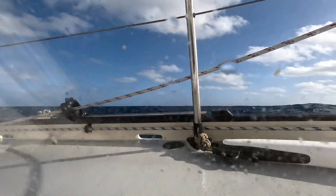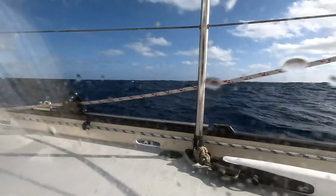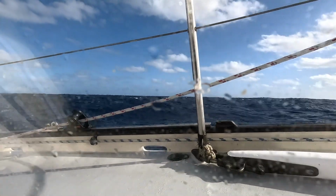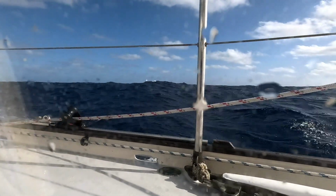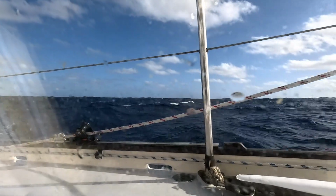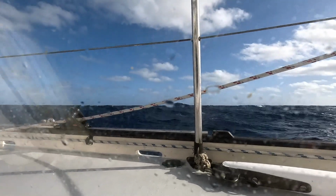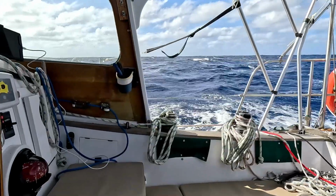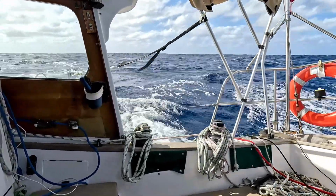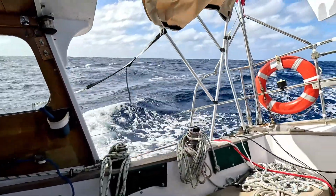I put triple reef in the main. We were just sailing with a triple reef and a staysail for a while. I've just got 2 reefs now in the main, the staysail and just a little bit of Yankee. And everything seems to be good at the moment. And I think the wind seems to be easing off, but at the moment it's not too bad. In fact, it's good. We're doing good speed. And the boat's okay, not overpowered, nicely balanced. And it's all good. Just a little bit bumpy now and again.